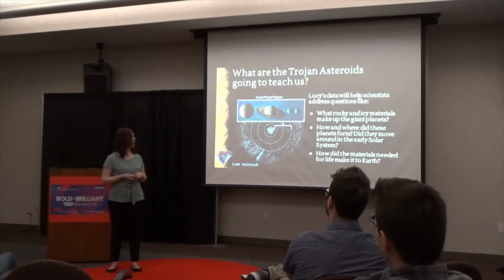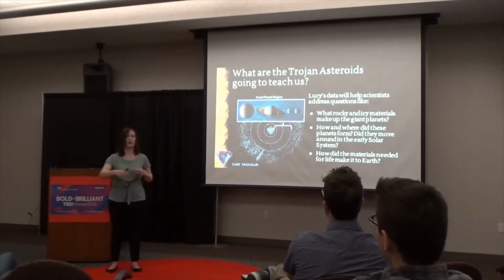Which is the reason why we're so interested in these asteroids, because not all of those little bits and blocks that were in that disk ended up forming planets. Some of them formed these asteroids. And so these asteroids are not altered by this heat and pressure, so they can give us information about what our early solar system might have looked like.